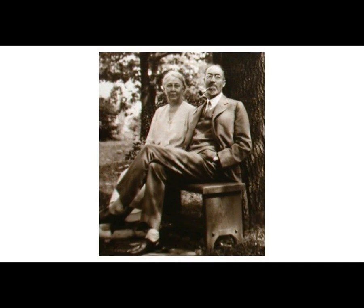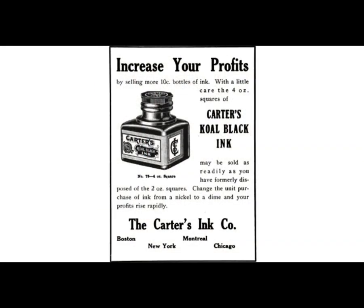Richard B. Carter was still studying at Harvard when his dad died, but after he graduated, he joined the company. 5 years later, in 1903, he was the president. Now the company was named the Carter's Ink Company.